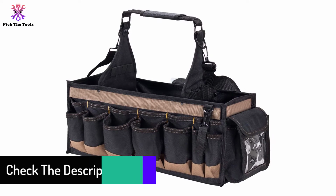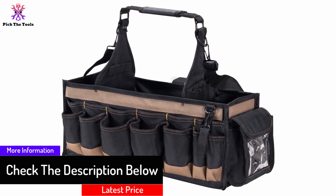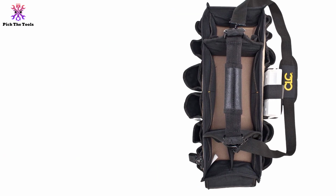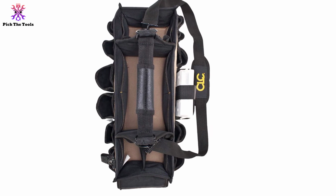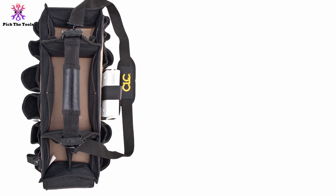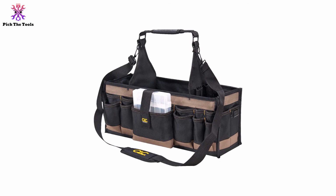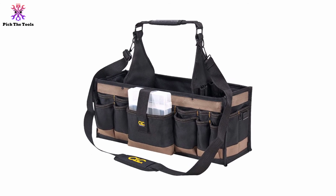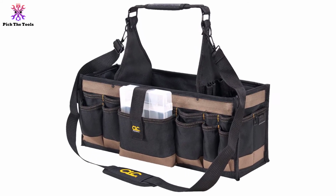So, it can be loaded with tools, yet it will be comfortable to work standing with the bag on the shoulder. It is made of high-quality and lasting polyester fabric. Alongside the padded shoulder strap, there is a carry handle on the side of this carrier as well. There are 43 pockets, loops, and sleeves altogether and a plastic screw box in this bag. The large mid-compartment measures 8 inches by 6 inches to load large items. The measuring tape clip and electric tape strap are sewn on the sides for easy access.